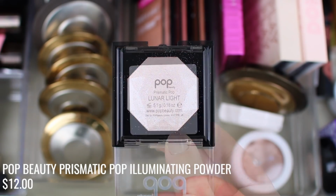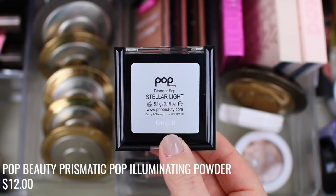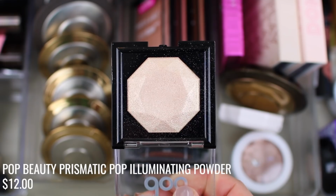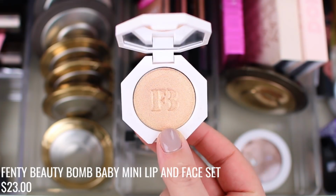Moving on, I have a couple of Pop Beauty highlighters, which have also been some of my favorites. I think this is maybe the 2nd or 3rd month that I've been wearing them, but I really love them. They're so beautiful on the face. They're very glowy. They look almost a little bit more natural, but you can build them up if that's something that you want to do. And I just love the formula. I have this highlighter from Fenty Beauty in the shade Hustla Baby, which is a really pretty gold.